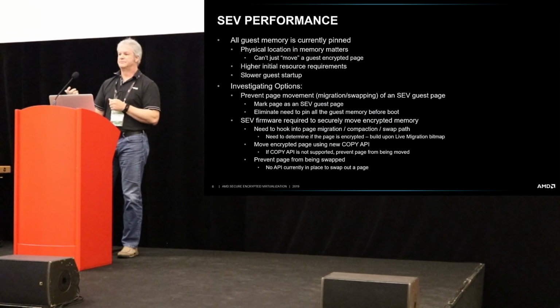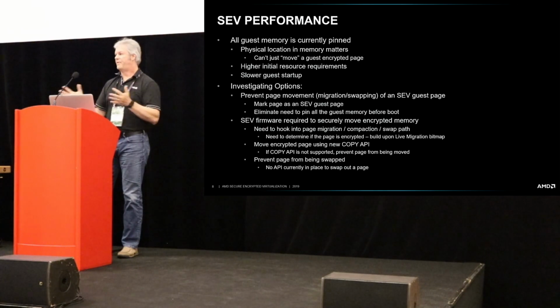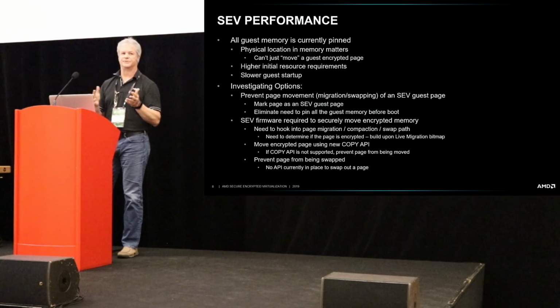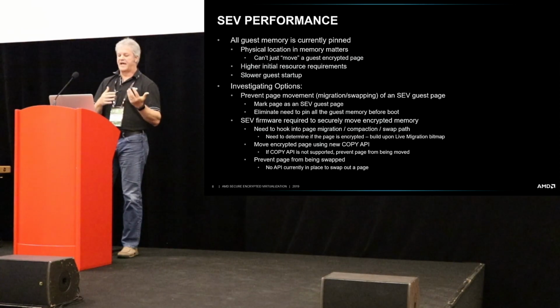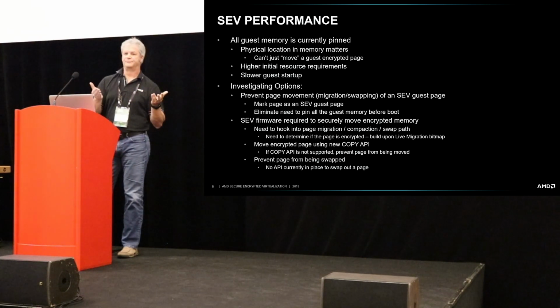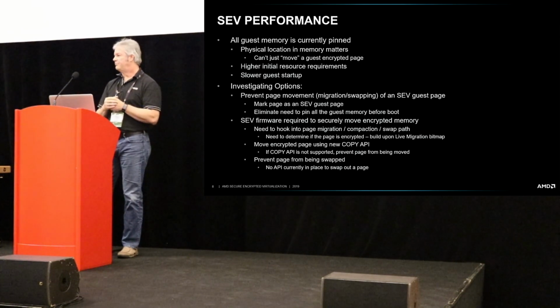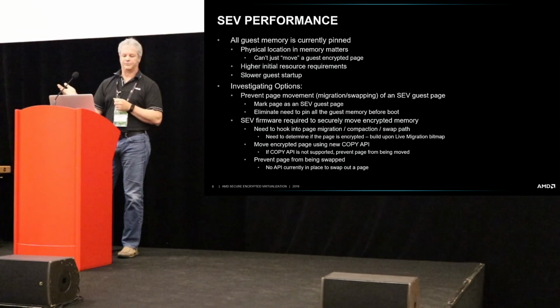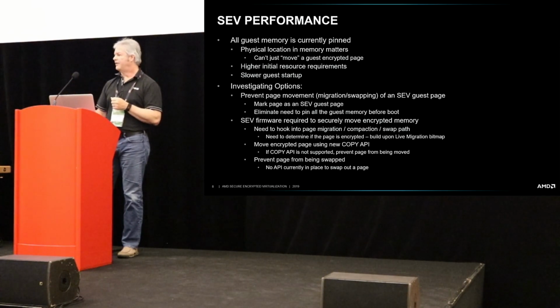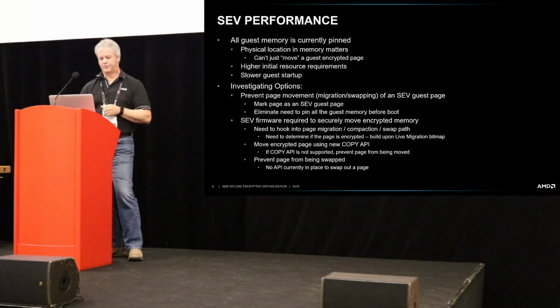The other option is we have newer firmware support that can do a copy. So if you really want to rebalance your memory across NUMA nodes or things like that, we can make use of that, where we can hook into the page migration or compaction and swap paths, determine based on the same bitmap that we would use for live migration whether or not a page is encrypted, determine whether we need to use this copy API, and then we could move the page through the SEV firmware. We still don't have any support for or an API for swapping, and that's one of the other things we're going to continue to look at: swapping support.